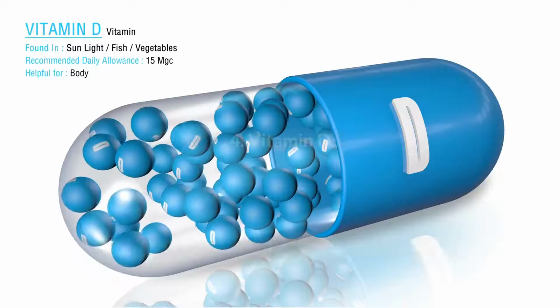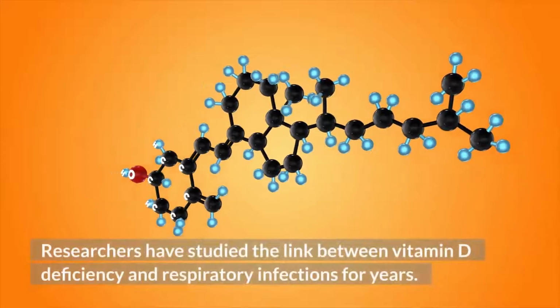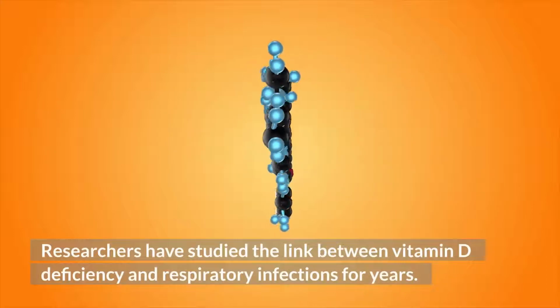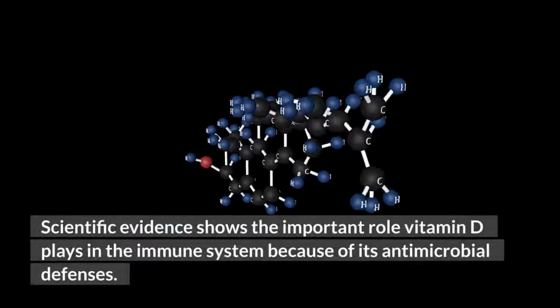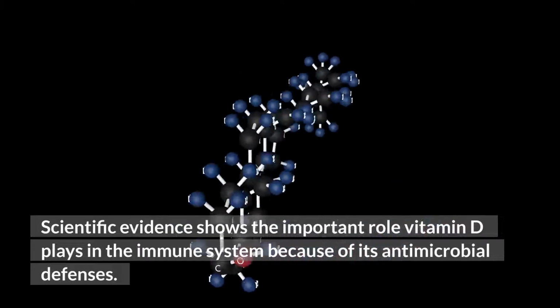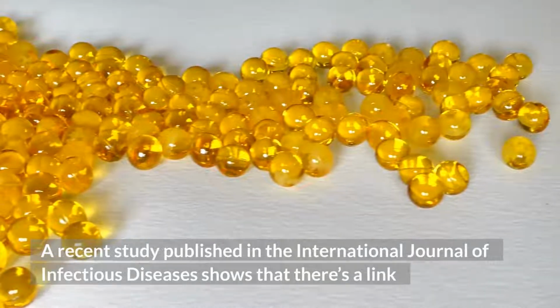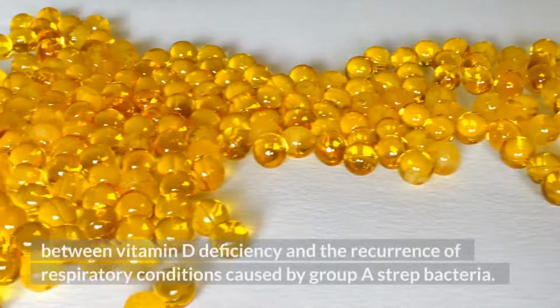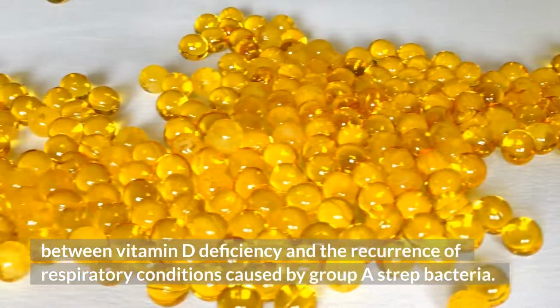4. Vitamin D. Researchers have studied the link between vitamin D deficiency and respiratory infections for years. Scientific evidence shows the important role vitamin D plays in the immune system because of its antimicrobial defenses. A recent study published in the International Journal of Infectious Diseases shows that there's a link between vitamin D deficiency and the recurrence of respiratory conditions caused by group A strep bacteria.